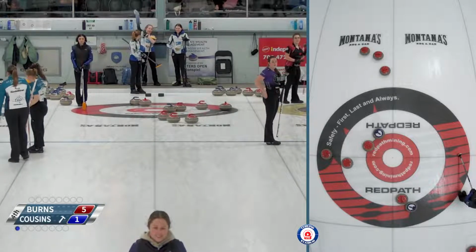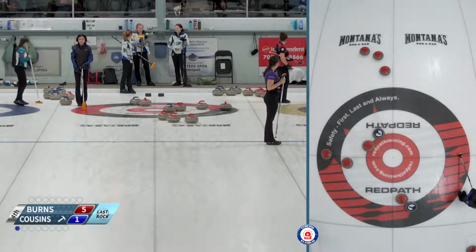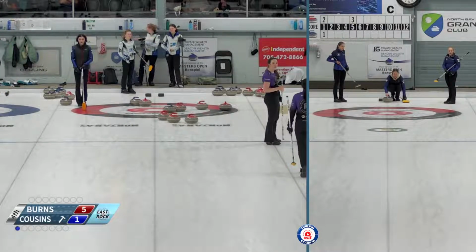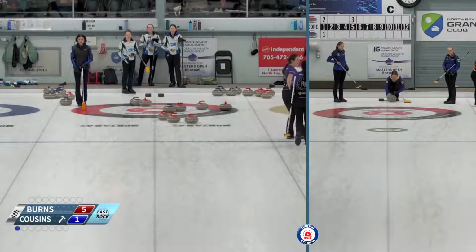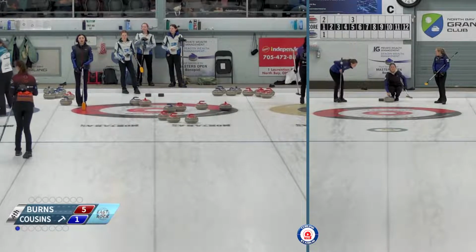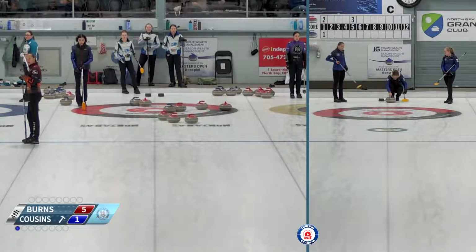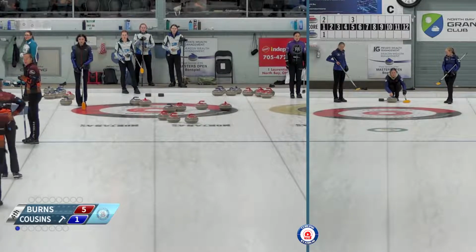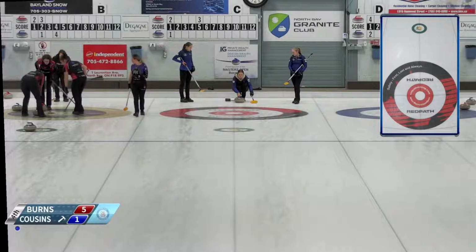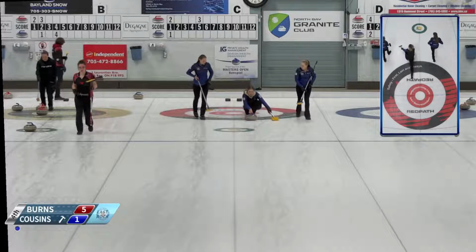Draw to the button path here for Elizabeth Cousins. She needs full 4-foot to pick up her single. Down 4 as we play here in the 4th end. Cannot afford to give up another steal. Final stone. Elizabeth Cousins needs full 4-foot.